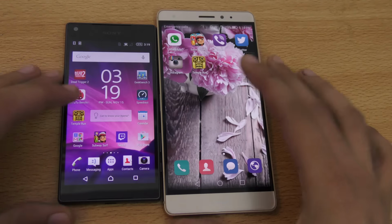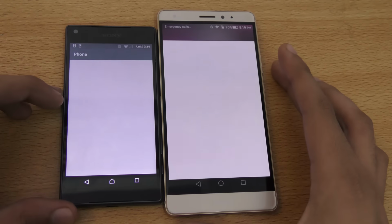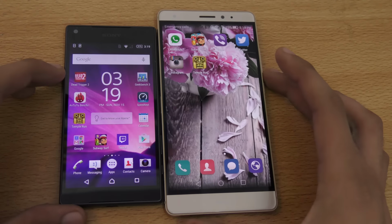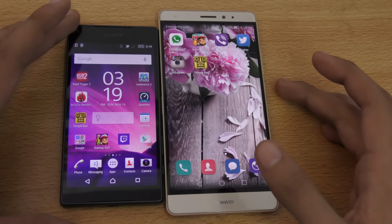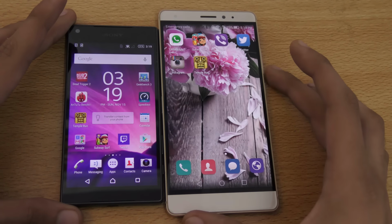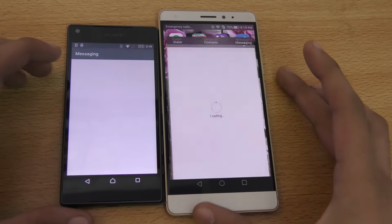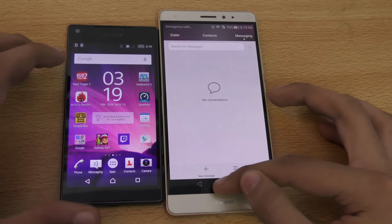Let's try some system-based application like Phone Dialer. Here we go. Wow, that was a real delay there. I heard somewhere that Z5 Compact has issues with the speed. I think that's why it's not performing up to the mark. Wow, that was a major pause there.